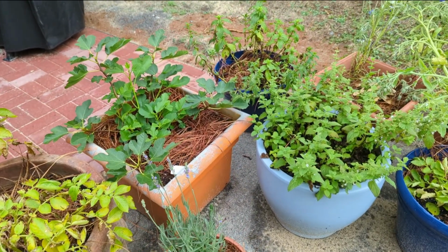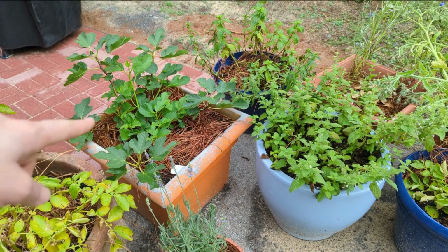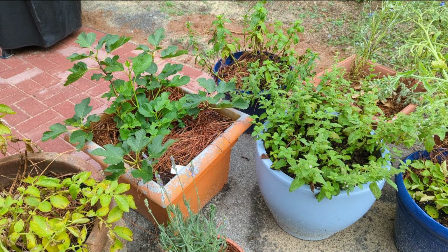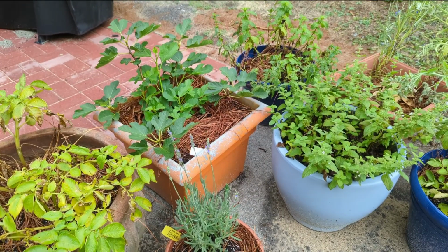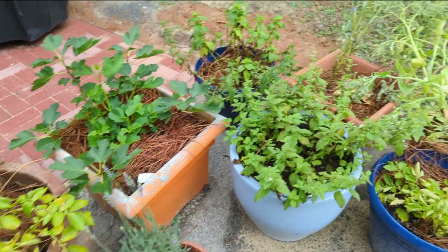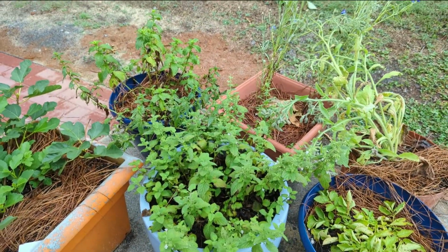Now I have my Alma fig, which is loving its bigger pot. I have potted it up twice this spring, and it just thrives. I have some Provence lavender down here. My lemon balm and mint are going to flower, which is kind of sad.